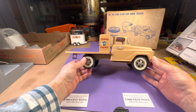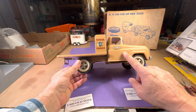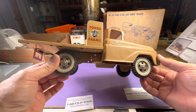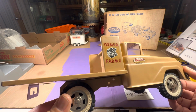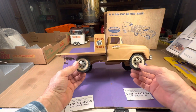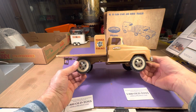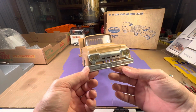You could see, I hope you could see, the finish on the paint. It hasn't been waxed. It's got a very nice patina. And as you could see by the label, it's an original label. There's some yellowing there. That's what you want to see. You want to see bright white tires. A lot of them become yellowed. I'm not sure exactly how that happens, but it could have something to do with the sun. This one hasn't seen much sun.